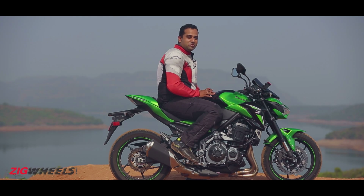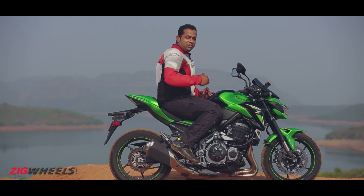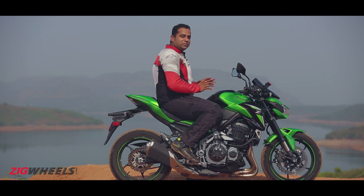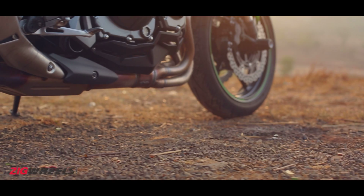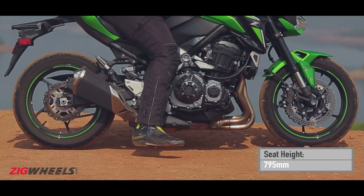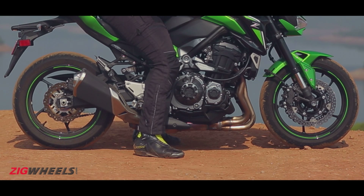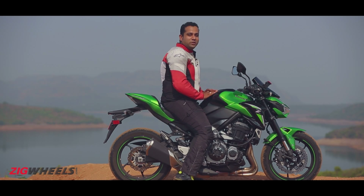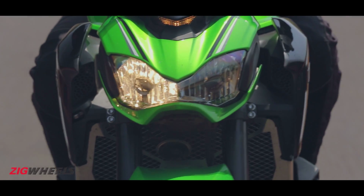The riding position on this motorcycle is spot on. The handlebar, seat and foot peg combination make for a comfortable posture, and it's the height and the width of the handlebar that offers excellent leverage and feedback. More importantly, at 795mm, the seat height of this motorcycle is almost 40mm lower than the Z800. I'm 5 feet 11 inches tall and I can put both feet firmly on the ground. So if you are shorter, say around 5 feet 4 inches, you could still be comfortable on this motorcycle.